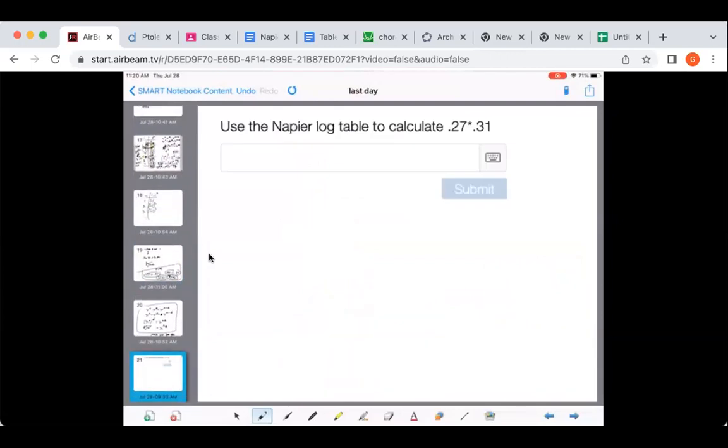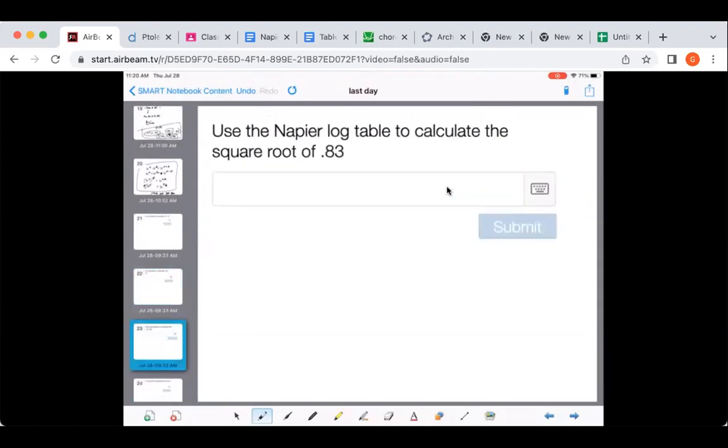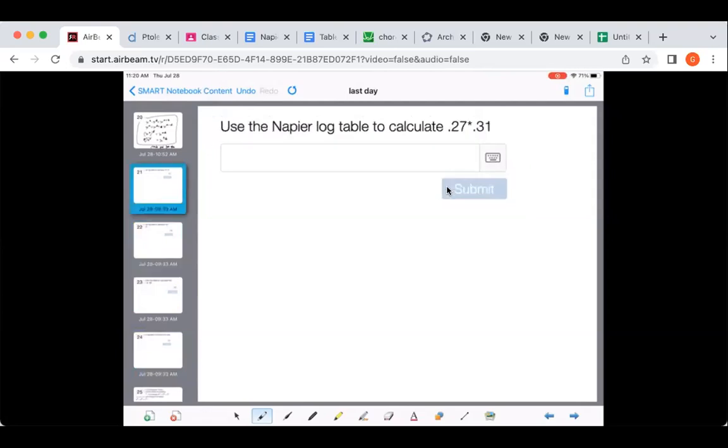So let's start with this question. Can you say again? Sorry. Well, you'll see them here: multiply, divide, square root, cube root. So let's look. Multiplying: use a Napier log table to calculate 0.27 times 0.31.